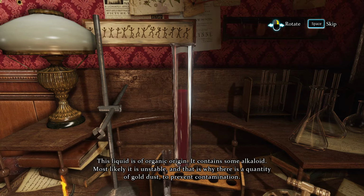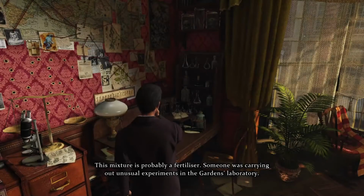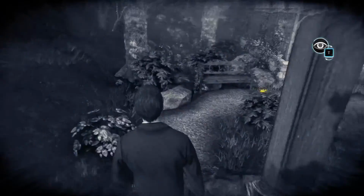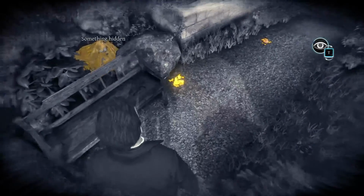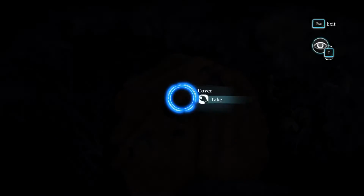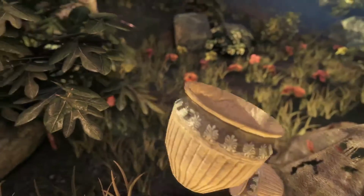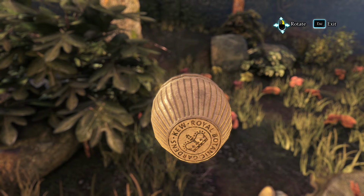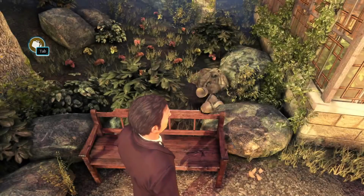This liquid is of organic origin. It contains some alkaloid. Most likely it is unstable, and that is why there is a quantity of gold dust to prevent contamination. This mixture is probably a fertilizer. Someone was carrying out unusual experiments in the garden's laboratory. Yeah, and they hid the bottle in the garden. Fragments of a flower pot. It fell down here. Ah, the Kew Gardens symbol. So flower pots were swapped.